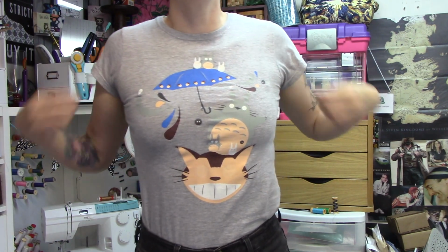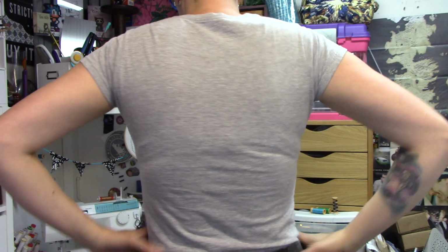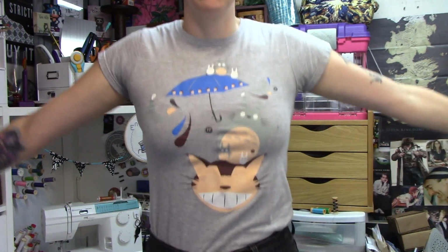I don't know. As you can see, it ended up coming out fine. I'm very pleased with this, and I'm going to wear it a lot more. It's a Totoro t-shirt. I've liked the design, but as with most shirts that fit me width-wise, I'd probably call it a baby doll style shirt, perhaps. Is that still a term people use? I don't know. I never liked the term.